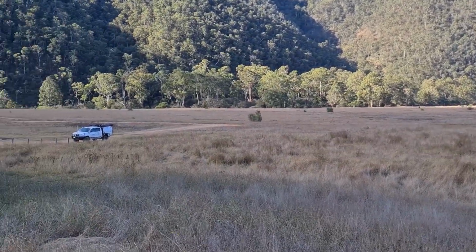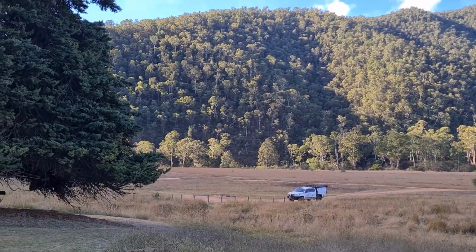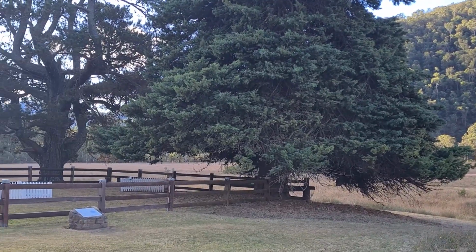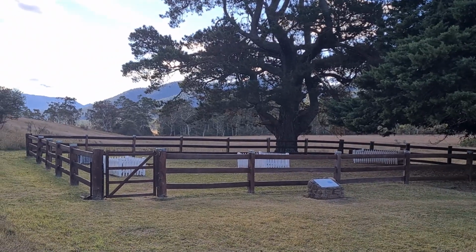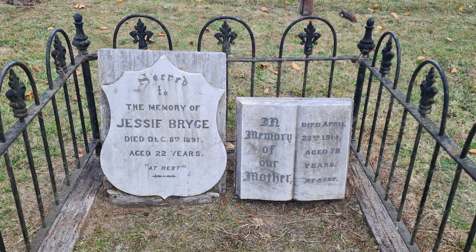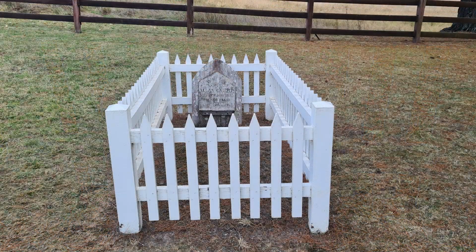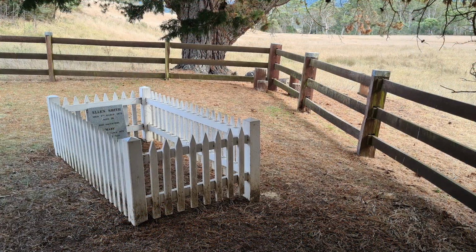Annie Bryce also buried 2 daughters here, Ellen Mary, who died aged 3, and Jessie, who died at age 21. Jessie came to Wonnangatta as a toddler, sitting in a gin case strapped to a pack horse. Life was hard in the valley, and a doctor was a long ride away. The last person to be buried here was Annie Bryce. She wanted to stay with her daughters in the valley that had been her home for more than 40 years. Many people gathered for her funeral in 1914.